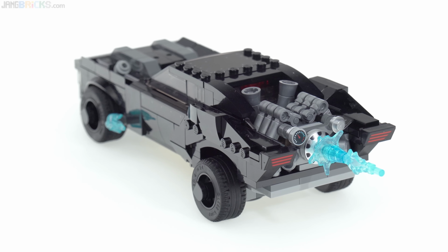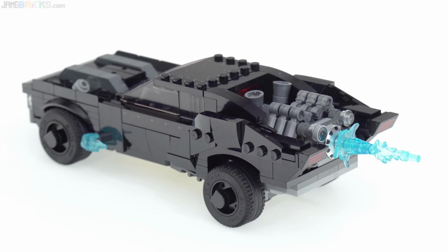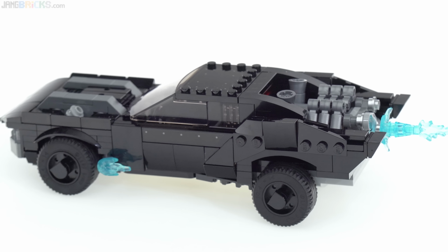Like most of the time throughout this, it did not feel like I was building this. And that's just weird. But it worked out. It worked out in the end. And it worked out really, really fantastically well.